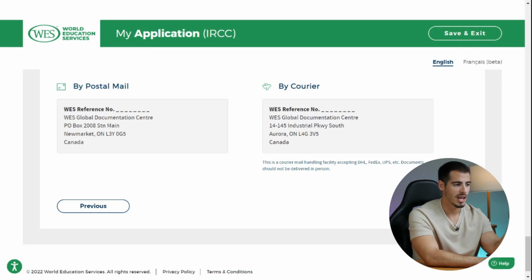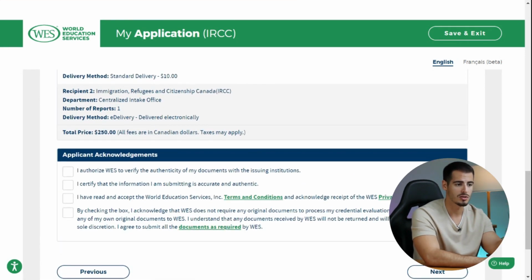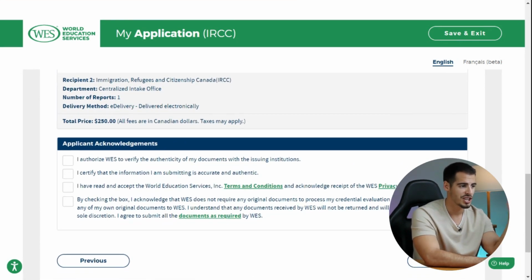On the next page, we have to review our information, and once you make sure that all the information is correct, check these acknowledgements and go to the final step, which is to select a payment method and pay your fees.